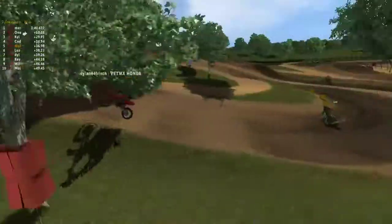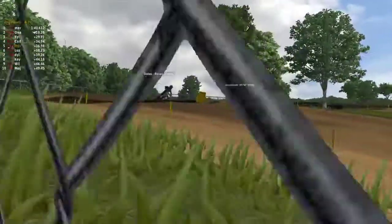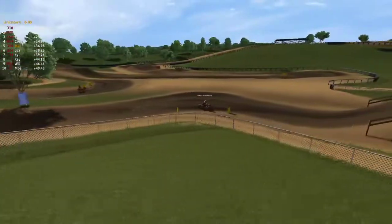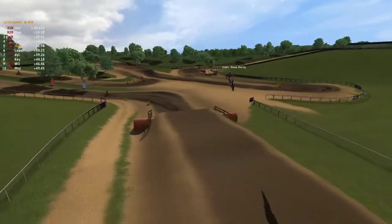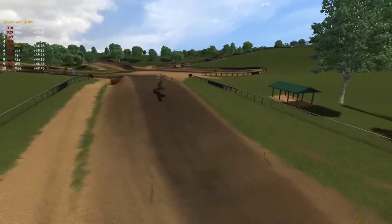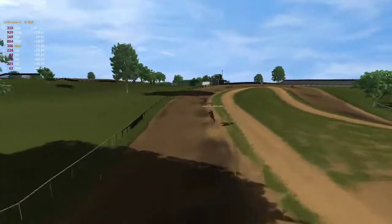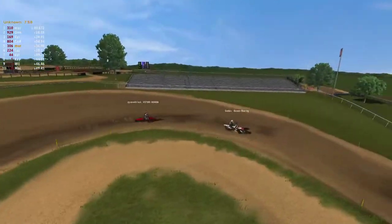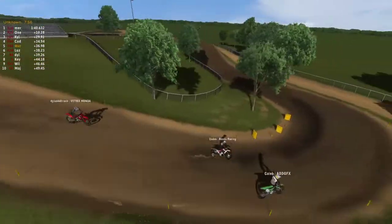I don't know where Merv is. Luz almost goes down. Oh, and Codes, I think Codes might have gone down. That or he just bobbled, but Codes is currently in 4th place with Dylan very close to him in 5th, and Luz in 6th. Luz almost goes down but keeps it up. So let's keep eyes on this battle here. We'll see if Dylan can catch Codes for the 4th place position.